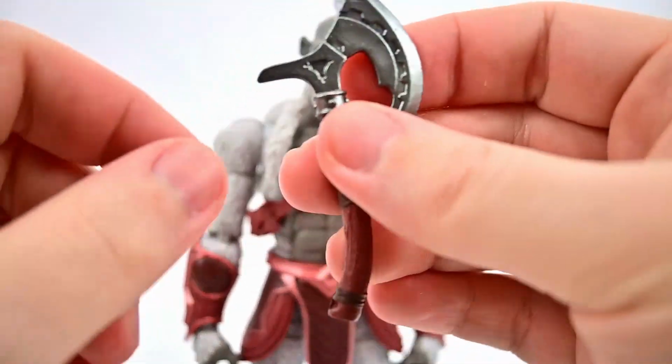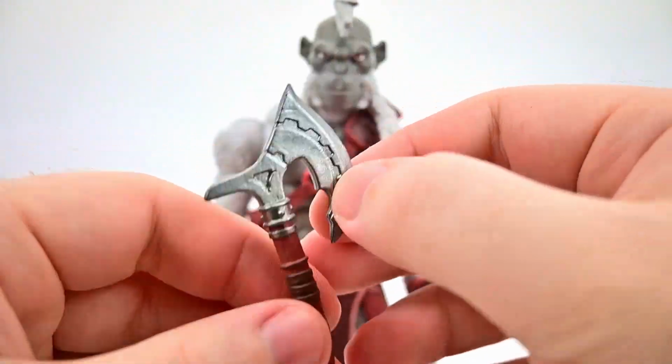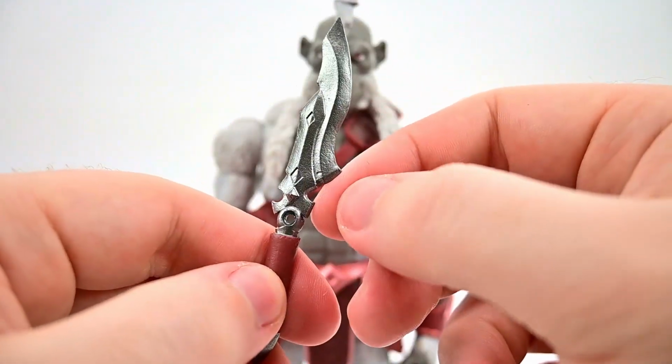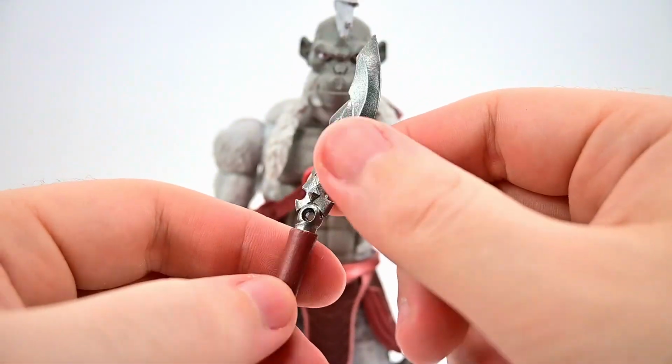So first we get a hatchet, so much like the ones we saw earlier, they're pretty similar details, just in different colors there. It looks nice. And then we get a little knife, so that looks cool as well, a little bit different blade design. And again, I like the brownish red color that's mixed in there, so that looks cool.